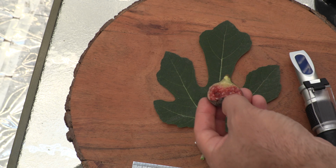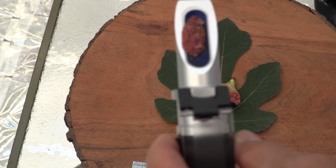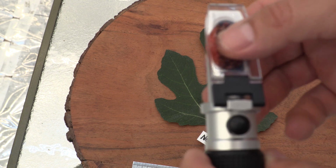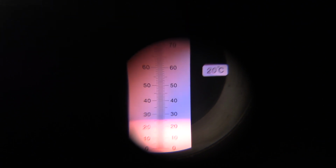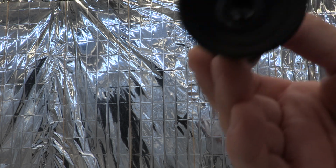Let's take a nice glob of this jam, and let's take a look. And let me read it. Yeah, it is 25, almost 25 and a half. So I was correct with this one.